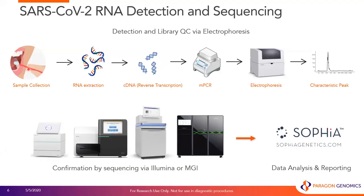The amplified product can then be visualized via electrophoresis to differentiate positive samples from negative samples based on the presence of a characteristic peak at a defined base pair size. When you have sufficient volume of samples collected, you can then pool them all together and sequence on the sequencer of your choice. So the Paragon CleanPlex solution encompasses the reverse transcription and the library prep steps. And we have partnered with SOPHiA GENETICS, who will be able to provide downstream data analysis and reporting services for those who are interested.